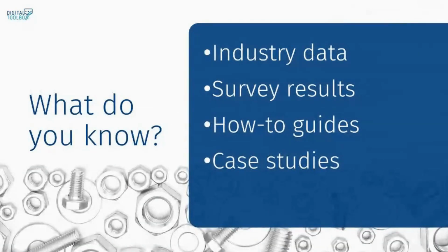So what do you know? What makes a good offer? The things that you know that prospective customers might not. One is industry data, trends, tips, information that you have compiled on new legislation or new technology that they can get access to by giving you their email address.